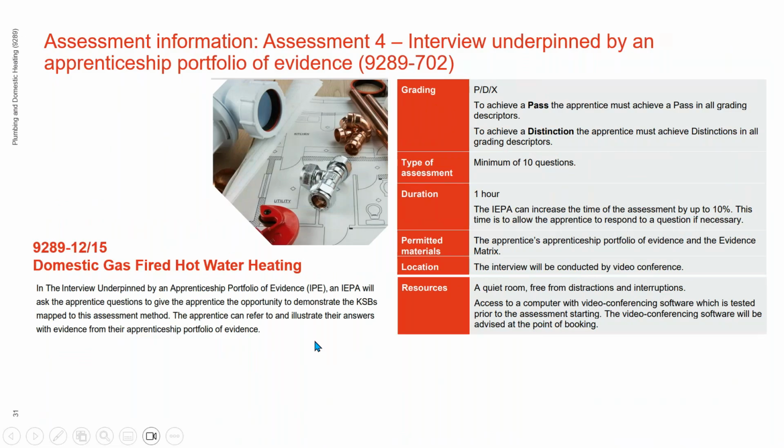For the 9289-12 and 15 gas-fired hot water system, this is the professional discussion. Again, 1 hour, 10 questions around the learner's portfolio. This assessment is the 9289-702.